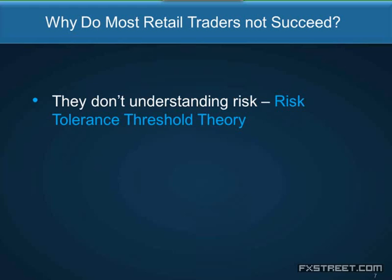Okay, so basically everyone has a price point. Everyone who has a position in the market has a price point where if it gets to that point, they're going to exit that trade. They may not want to exit that trade. They may realize it's a bad idea to exit that trade, but they can't take the risk, okay?